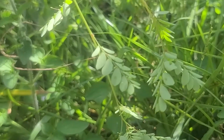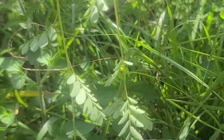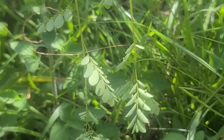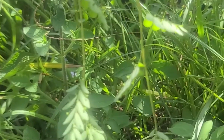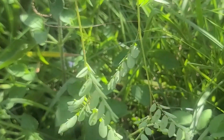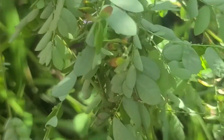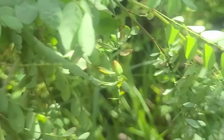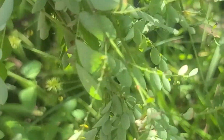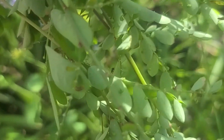Now you can make a fresh tea out of it. You can also make a fresh tincture out of it. If you're not going to use them all when you go to harvest it, go ahead and dry some so you have some for later. Okay, so I've gathered a nice clump of the stonebreakers. I'm going to take these in. I'm going to make a fresh tincture.